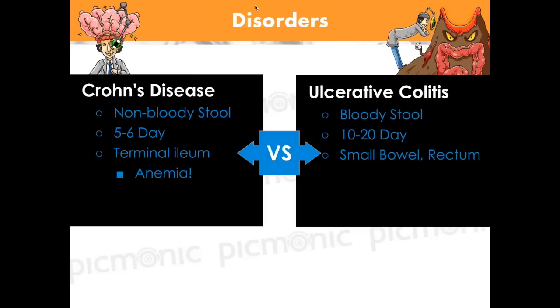And the major affected part is, of course, the terminal ileum. So the terminal ileum, and these patients always end up with anemia. So we have the stools. It's going to be diarrhea. It's going to be steatorrhea, you know, diarrhea, but not bloody stools, and 5 to 6 per day or so.